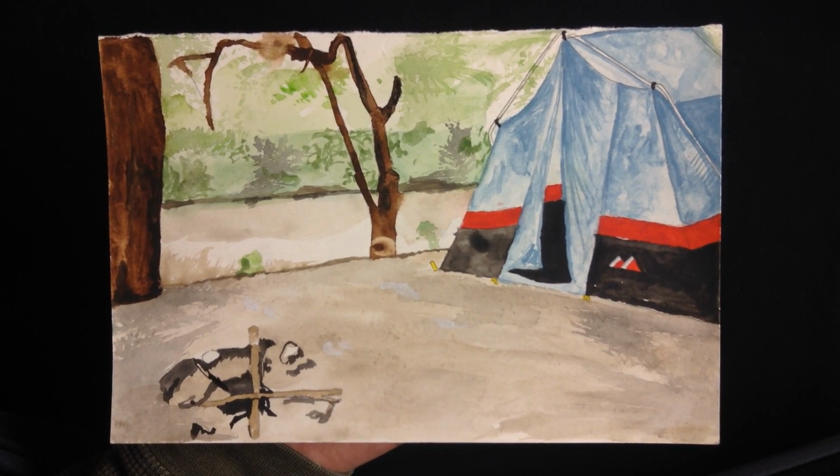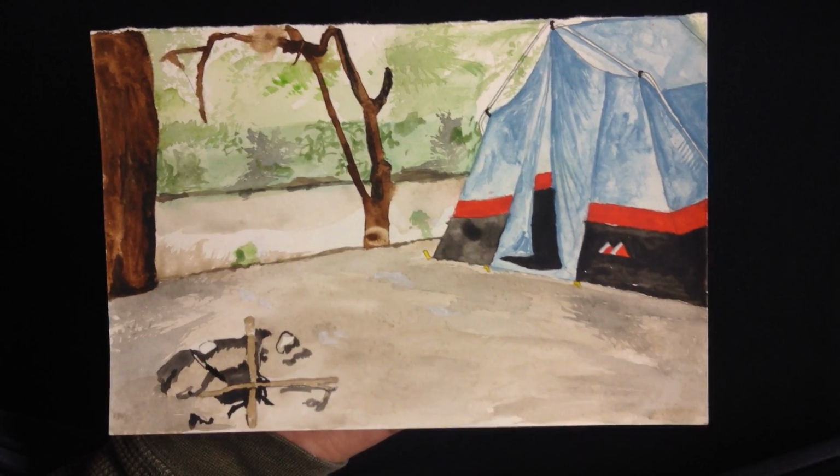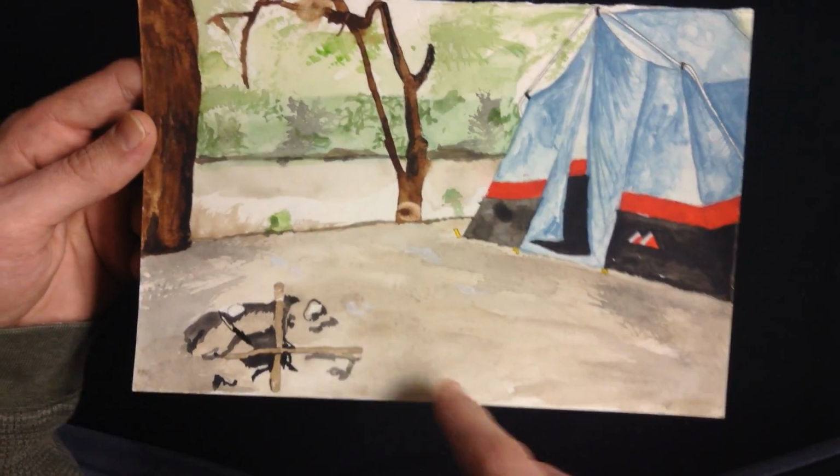So I did try to do some real art at one point. This is based on a photograph I took. This is a river in the background. And this was my dad's old tent, the first camping tent that I used a lot. And I camped with some of my best friends at this campsite a lot. And I really miss those days.